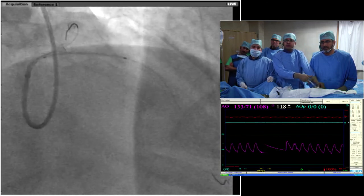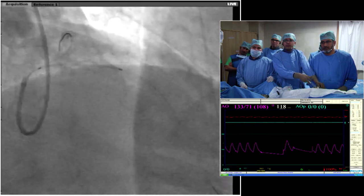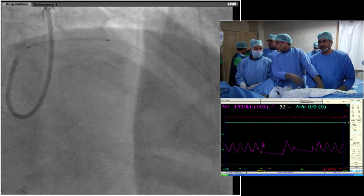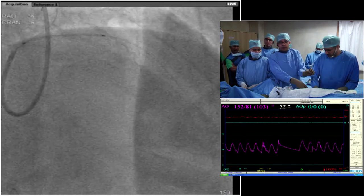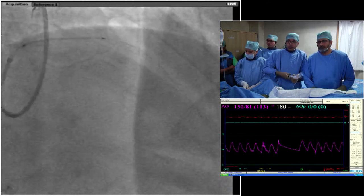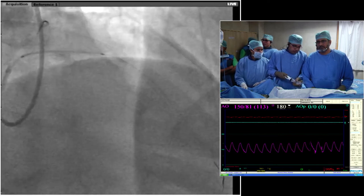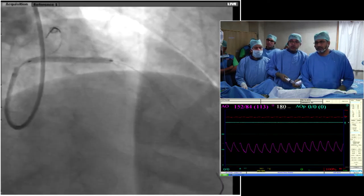What I was wondering, in those OCT pictures, if I remember correctly, we also saw another segment diseased in the main stem, right? Or no? It was actually only mild plaque disease in the left main. The question is, should we cover this further up? On the OCT, what we have seen was essentially mild plaque disease, and based on the OCT pictures, we didn't feel we had to cover all the way back into the left main ostium.